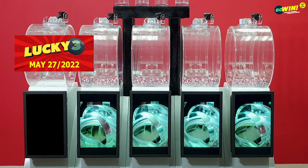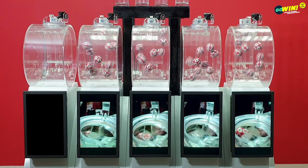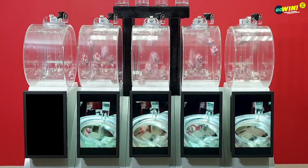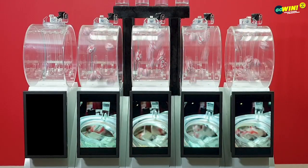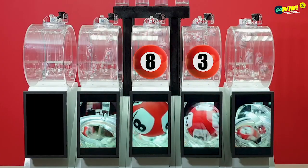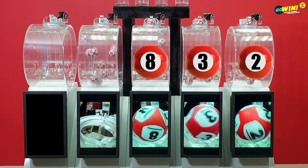Our next draw is Lucky 3. Pick 3 numbers from 0 to 9. Then select your option, straight, rumble or chance. You win if one or more of your numbers match the results from right to left. Lucky 3 winning numbers are 8, 3, 2.